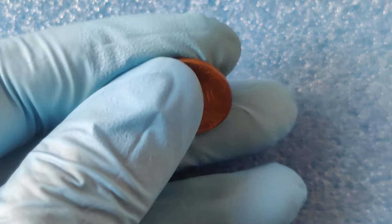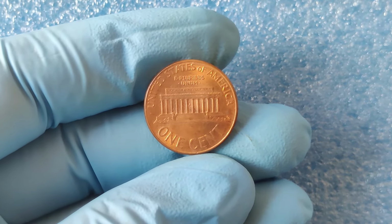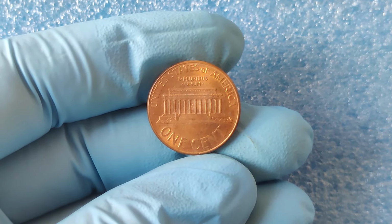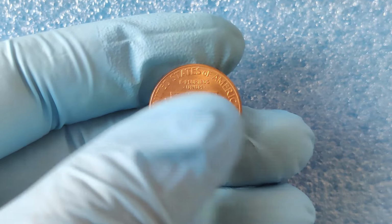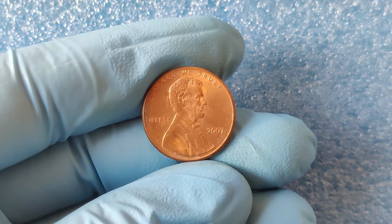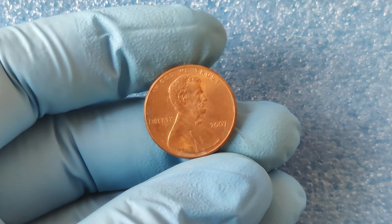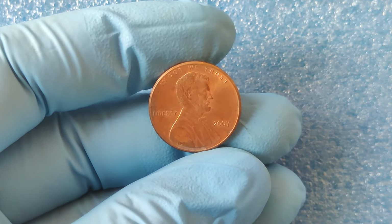For the 2007 Lincoln penny, specific examples that were minted in pristine condition, graded by professional grading services, can fetch hefty prices. The condition is everything. A penny that has barely circulated, meaning it hasn't been banged up or worn down from everyday use, will always be worth more. The best condition a coin can be in is called mint state, and it's graded on a scale from 1 to 70, with MS 70 being the holy grail.